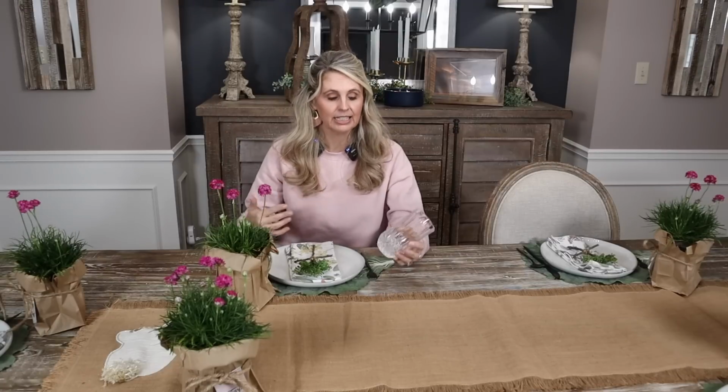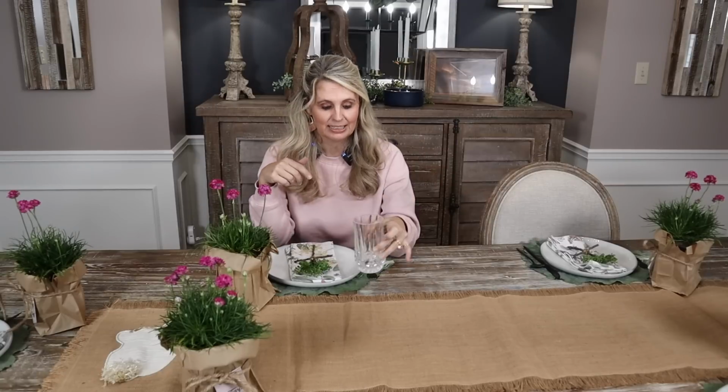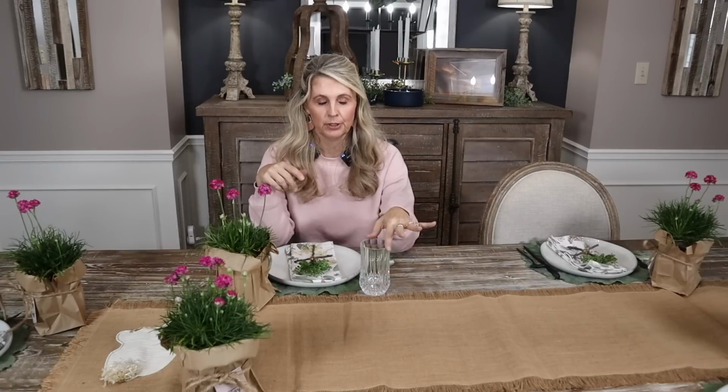This is looking so beautiful and so springy. So for our family, I'm just gonna put a pretty crystal goblet because most likely for our dinner, we're not drinking wine or anything like that. We're probably having water, lemonade, tea. So that's perfect. And so that's what we're gonna put.